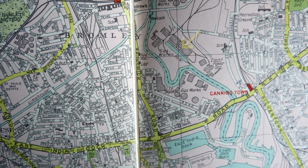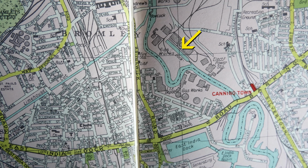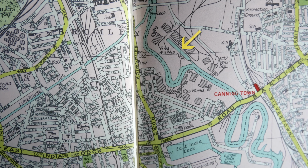So it's just down here on the other side. It's going to be quite awkward to find it because all my maps are from the 1950s. So it's going to be an interesting journey.